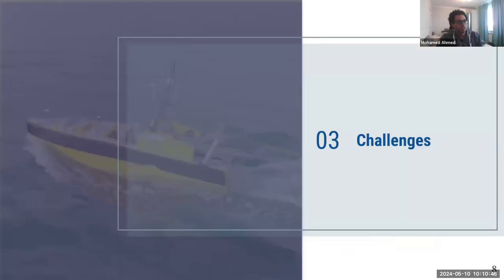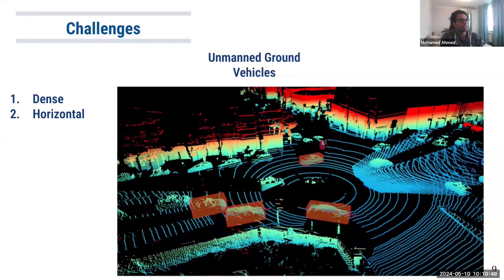So what challenge do we face? Here, for unmanned ground vehicles, as we can see, for example, here's our car, and this is the point cloud from our car. We call the point cloud sparse, not like an image. However, the point cloud for an unmanned ground vehicle is denser than the point clouds you will see from a maritime vehicle or USV, unmanned surface vehicle. The point clouds you receive from a car will be denser than those you receive from a boat.